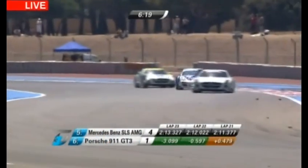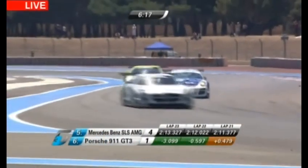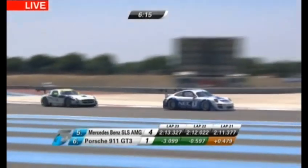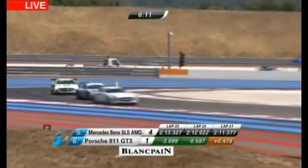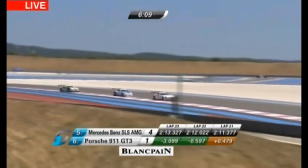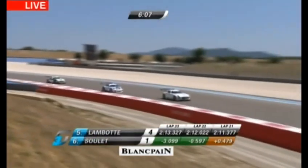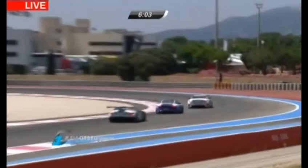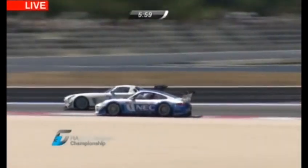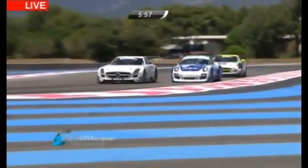Soule started out racing in Minis some years ago, then he raced in Formula Renault in the Belgian Series, and now very much driving the GTs here in GT3, sort of sandwiched by these two Mercedes at the moment. You can look at the lap time, certainly putting in some quick lap times. Lambot struggling more and more with the number 4 car. Gone wide, and that's given Max Soule a hint that he might get through.